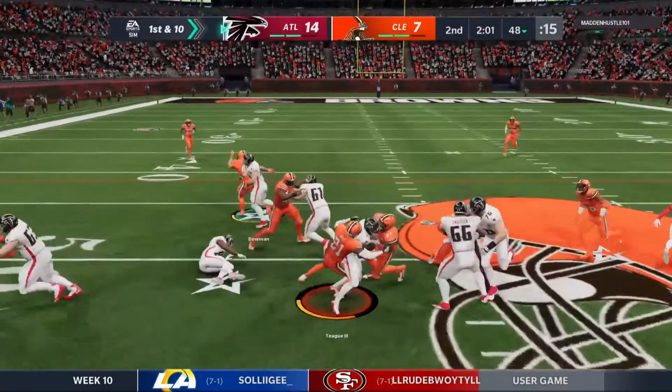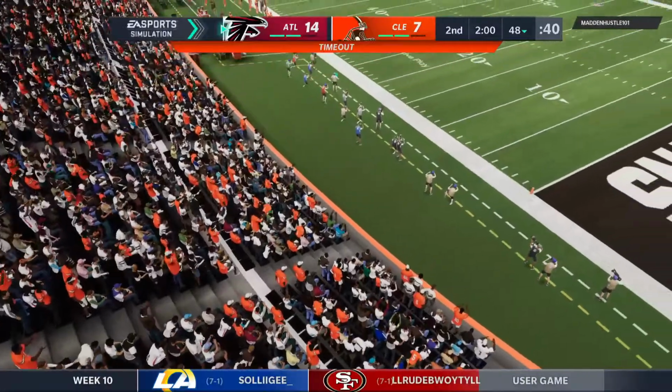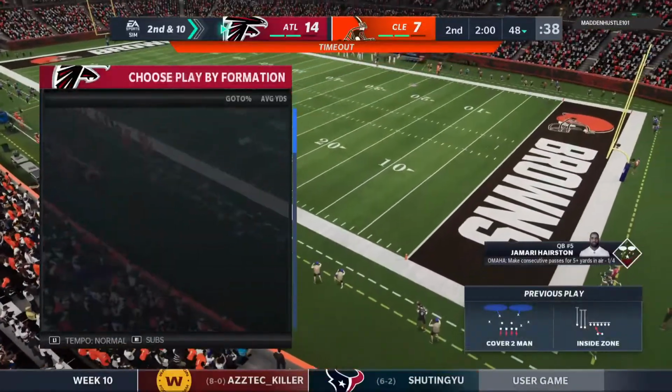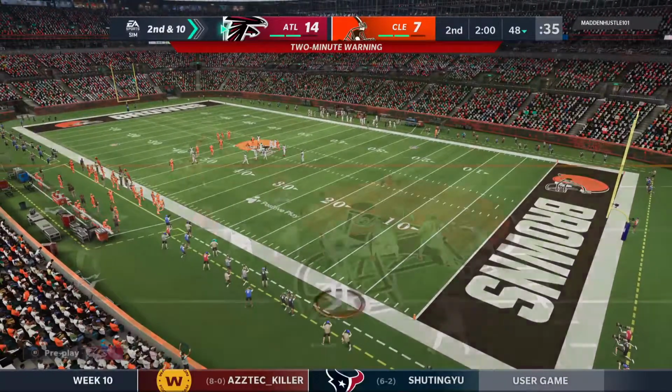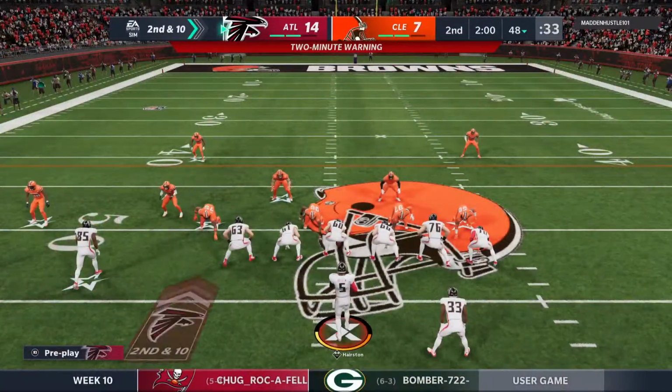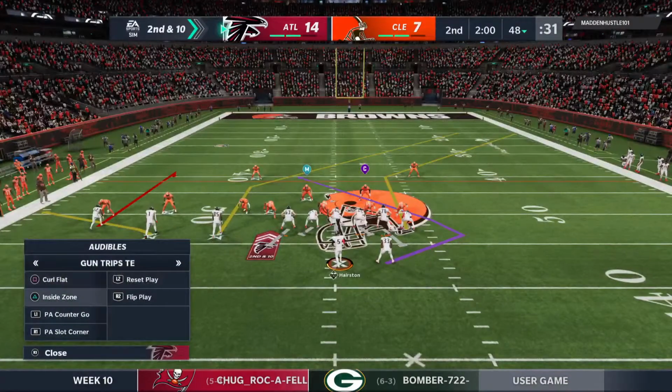From the shotgun now, here's an inside give. And he will make his way back to where he started from, and that's all, as we will make our way to the 2-minute warning. So after the run for no gain, here's 2nd and 10.